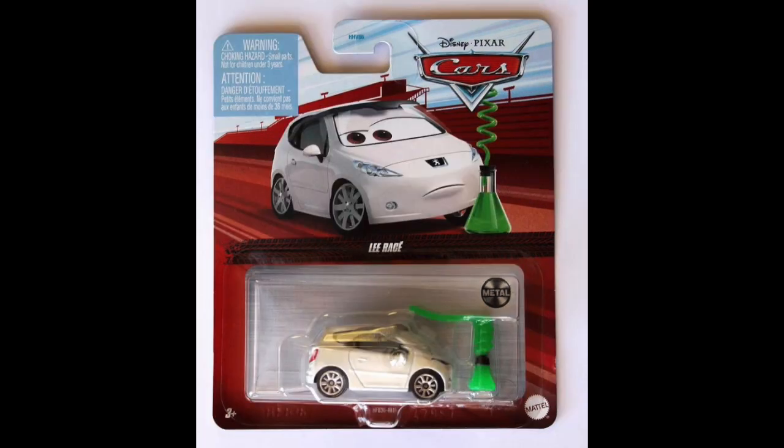Then, up next, we have Lee Rosse from Cars 2. Lee Rosse is a really cool diecast. I got him back in 2014 when he first came out. Of course, we knew for a while that we'd be getting Jessica GM Petrol this year.